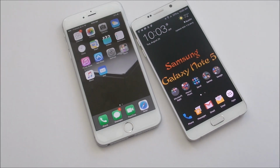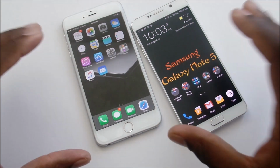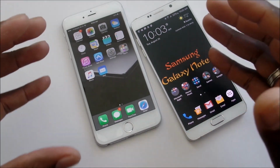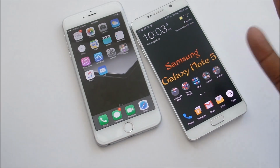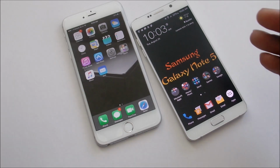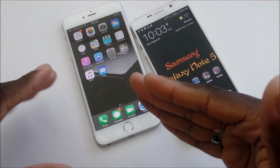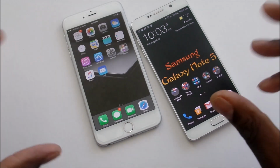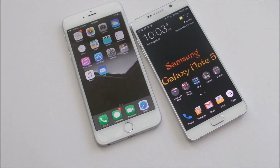But it seems to me that one of the main conversations and topics right now is the actual battery and how long these devices will last, how much screen on time you get. Things like this are important to people, and it's important to me too. So I want to give a short video on topic to talk about the battery life on the iPhone 6 Plus versus the Samsung Galaxy Note 5. So let's get into this.